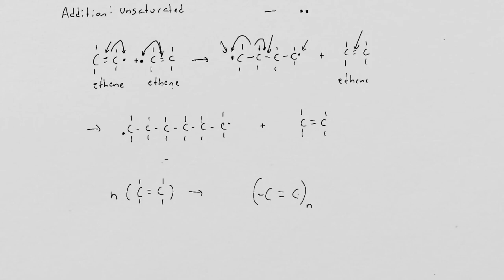And the ends, they have to put something on them because they're not going to be stable, because they're going to have basically an extra electron that is unstable. So they'll have to end up connecting to something else essentially, or grabbing a hydrogen or something that is around to stabilize the molecule.